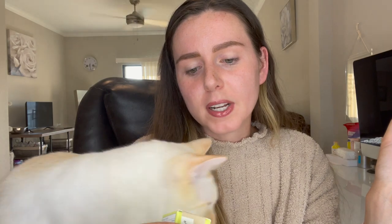I got my beauty blender all ready to go. I got the shade Light Neutral 140. It is light with subtle pink undertones, and that's what it looks like.